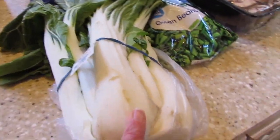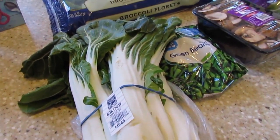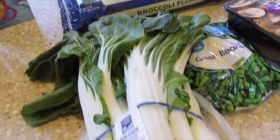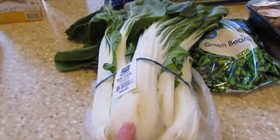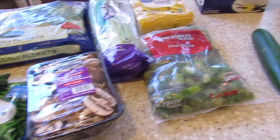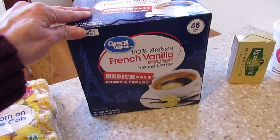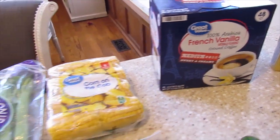And then the hubby asked for some bok choy, so I definitely picked up the bok choy for him. This is such a healthy snack. And if you guys haven't tried this before, it's a cabbage. And he really likes it. It's not my favorite, but he does like it. So, of course, I picked it up for him. Anything good and healthy for a snack is okay with me. Then I got the French vanilla coffee pods. This is a 48 count.